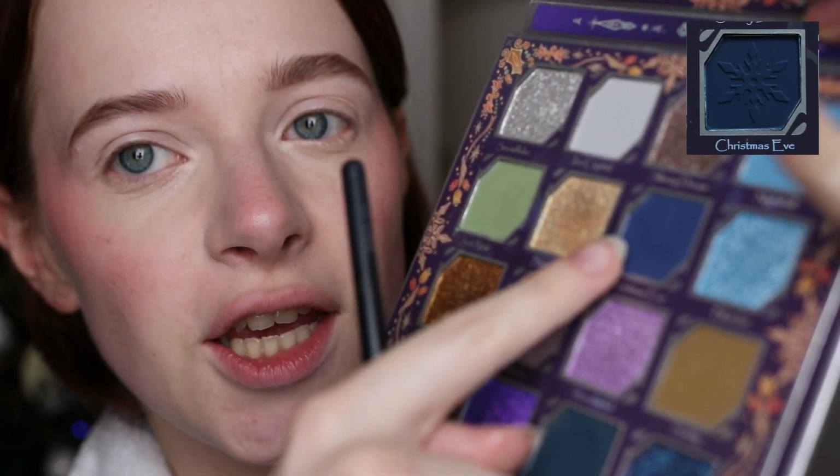Okay, we're gonna get into look number 3 and we're gonna try out all the different shades that we haven't tried yet. And we're finally gonna get into the blues of the palette, so that is fun. So I'm gonna get started by using this deep blue shade, Christmas Eve, and I'm gonna use a dense pencil brush.